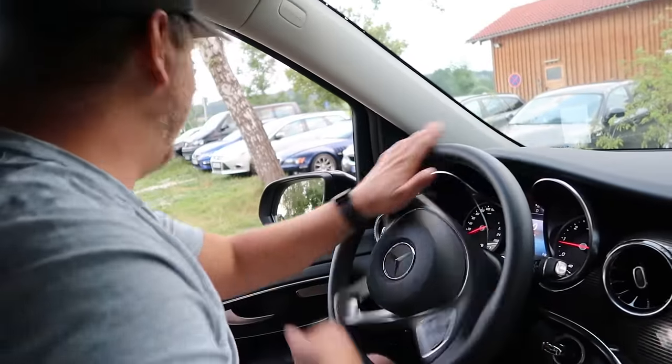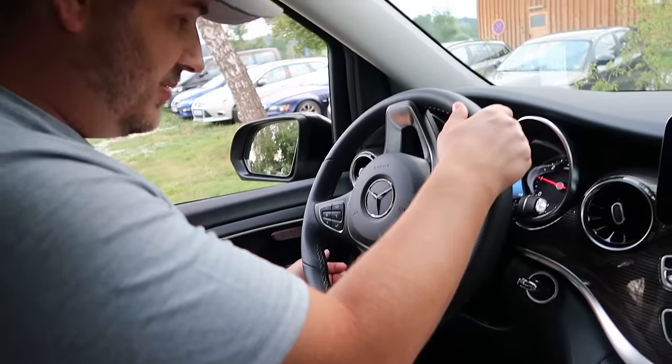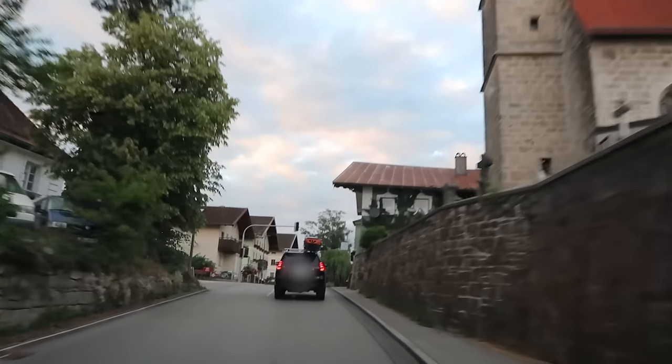I got it. I did it. Jeremy's still getting adjusted to this vehicle, after like 7 minutes of trying to get out.